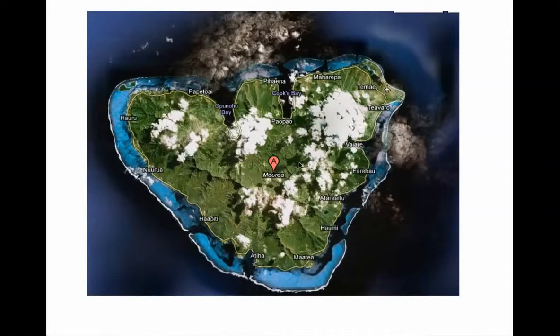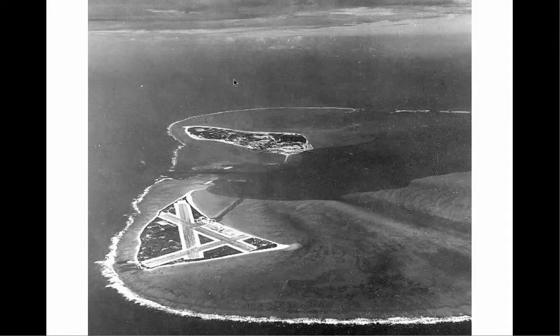Again, here's the island of Moorea in Tahiti. And here is a coral reef wrapping around the island. We'll really get to this more in the chapter on oceans, but I just wanted to touch on this now. Here's Midway Island. Here's the old airstrip, and here's the coral reef protecting it.